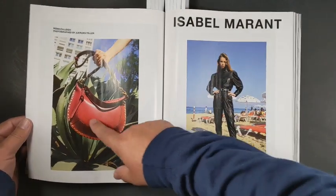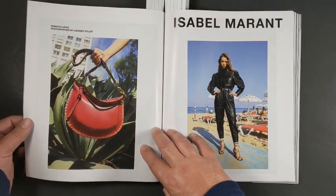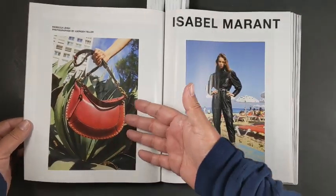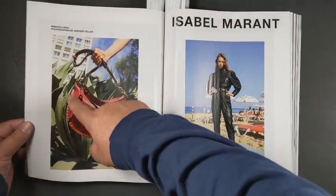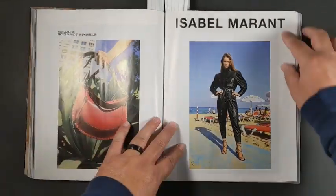But we're getting to this bag. Now this is photographed by Jürgen Teller. He recently photographed J-Lo in Manhattan on the High Line for Coach, right? So that was Jürgen Teller. He's getting more work here from Isabel Marant. The photo is working. It almost looks like a saddle. It's kind of cool. It looks like a saddle that would go on a horse, right? So you've got some saddle imagery here.